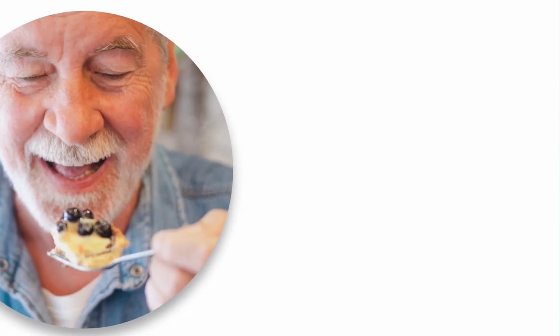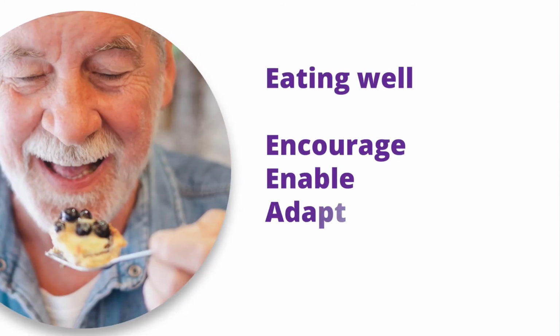Once you've done this kind of brainstorming, you'd proceed with the next stages, choosing the ideas you think are most likely to make a difference, doing them, and then evaluating the effectiveness. So you can see how we can put into place the key ideas that we've been talking about, encouraging, enabling, and adapting to help John to eat more.